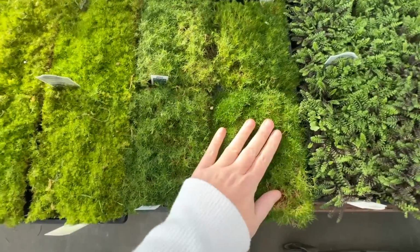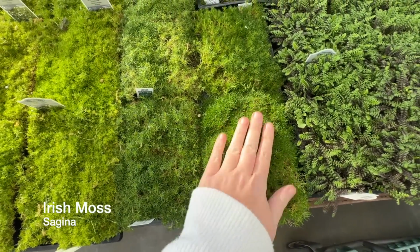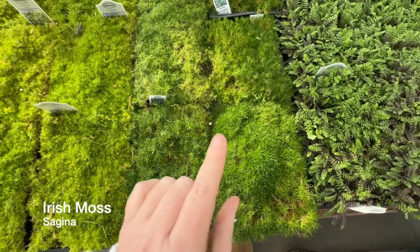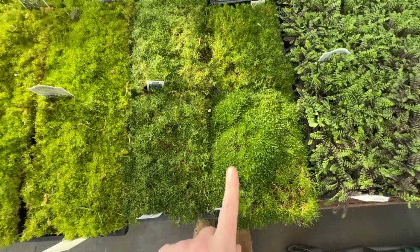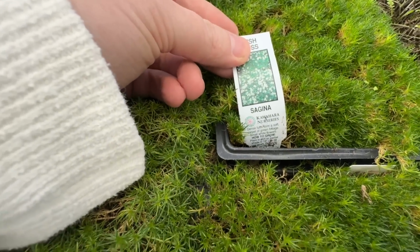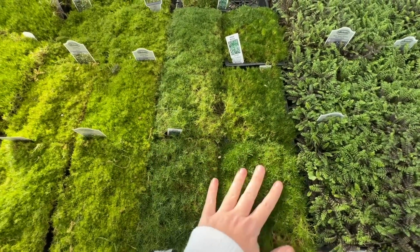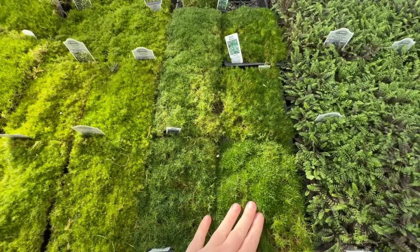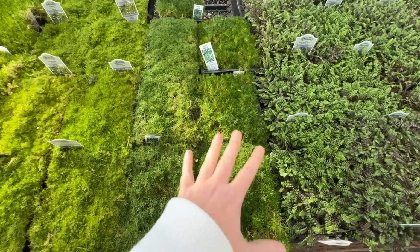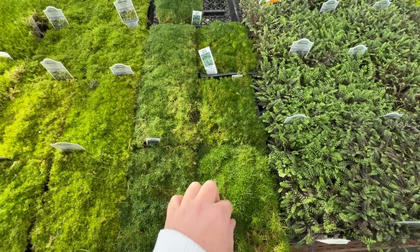So this right here is actually really interesting. I'm growing this from seed. I already started it and it's sprouting already. This is called Irish moss, and it's actually not a moss, which I had no idea. It's called Sagina or something. I don't know how to pronounce that, but it's not a moss. It actually likes full sun and it likes some heat. I just thought that was so interesting, so I'm going to try this out. I'm growing it from seed, and I'll let you all know how it does, since I'm going to be planting a lot of this year, just to see how it does.